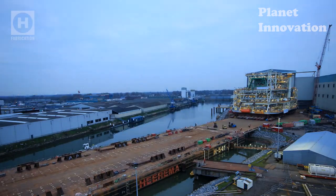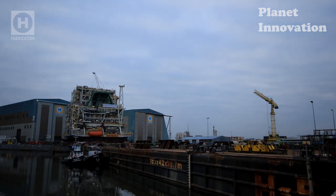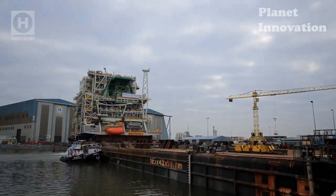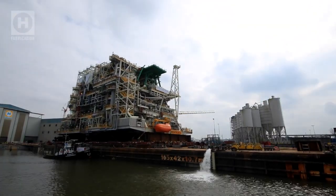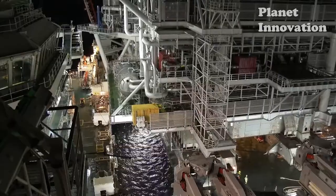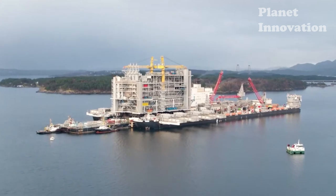This giant structure, weighing nearly 20,000 tons, was skillfully moved onto the ship by engineers. The journey offshore has just really begun. To make the installation of drilling rigs easy and quick, the ship Pioneering Spirit was born.